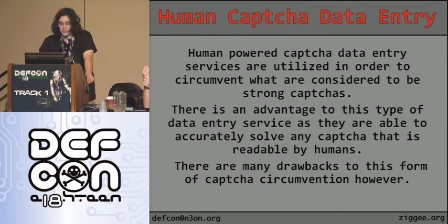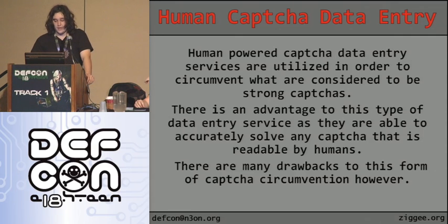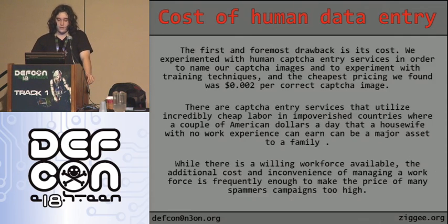Human-powered CAPTCHA data entry services are utilized in order to circumvent what are considered to be strong CAPTCHAs. There is an advantage to this type of data entry service as they are able to accurately solve any CAPTCHA that is readable by humans. There are many drawbacks to this form of CAPTCHA circumvention, however. First and foremost drawback is its cost.